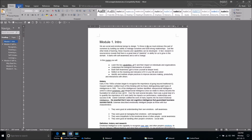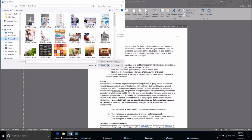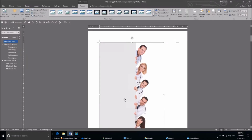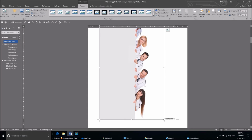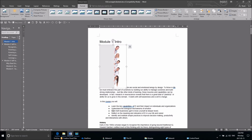So I'm just going to insert an image. Here we go. Now you'll see here that it's very large, so Word automatically popped it onto the next page because it was a little bit too big for the first page. But now that I make it a bit smaller, you'll see that right now all the text is to one side, but it actually gives me the option here to play with the layout.